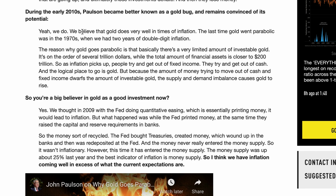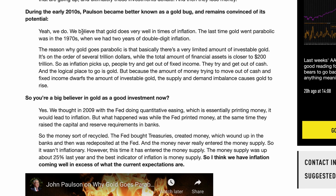The last time gold went parabolic was in the 1970s when we had 2 years of double-digit inflation. The reason why gold goes parabolic is that there's a very limited amount of investable gold out there. It's on the order of several trillion dollars, while the total amount of financial assets is closer to 200 trillion. So as inflation picks up, people try to get out of fixed income, they try to get out of cash, and the logical place to go is gold. But because the amount of money trying to move out of cash and fixed income dwarfs the amount of investable gold, the supply and demand imbalance causes gold to rise.